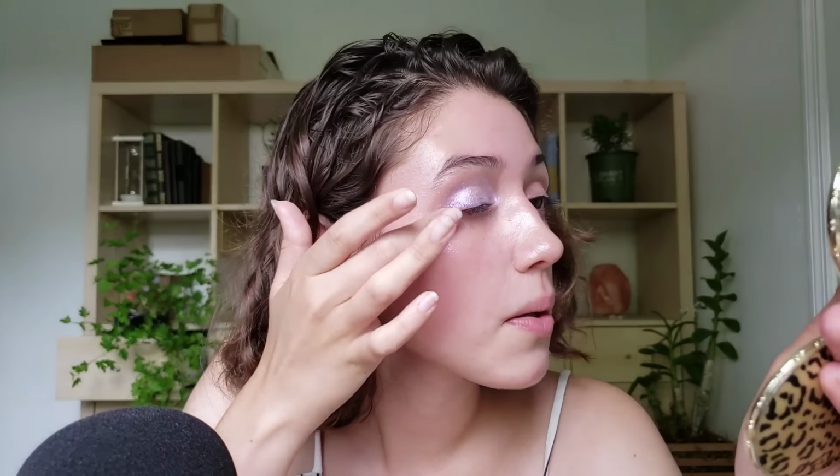So, I have my little mirror, and I'm just going to tap that onto my lid, and from there I'll probably blend it out with a brush. Okay, so I'm going to leave that like that. Okay.